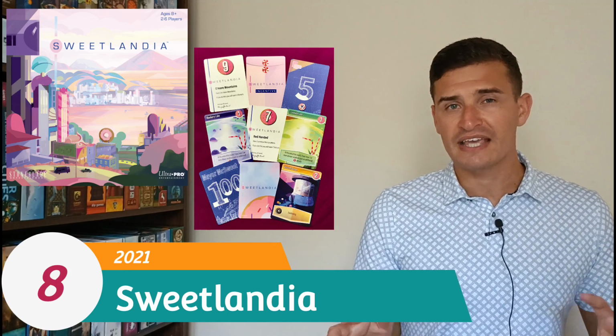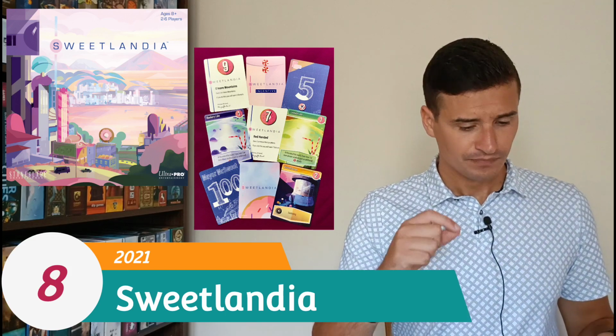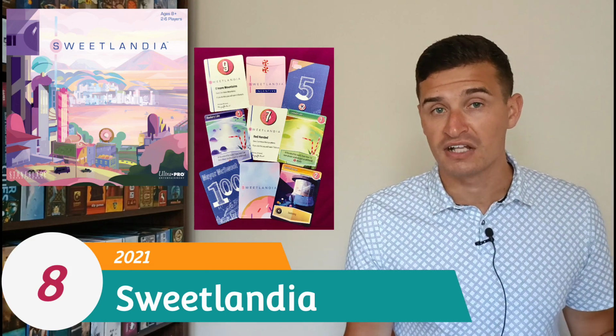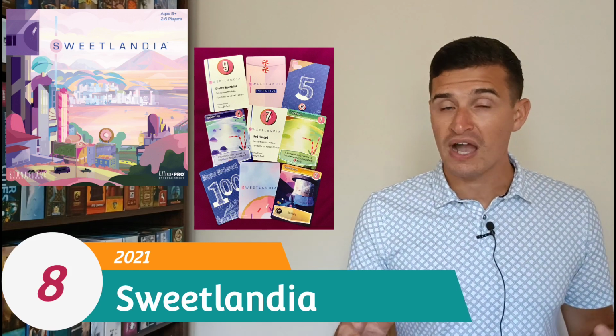It feels something like a game like For Sale, but maybe even a little bit simpler than that. But I do like the pure variety of cards that you have here. Sometimes you see cards that you haven't seen before, so every game does feel kind of different.